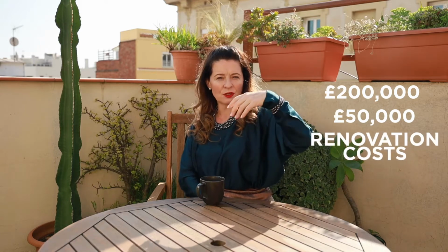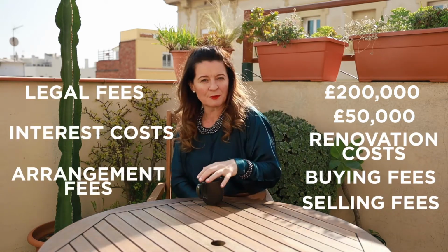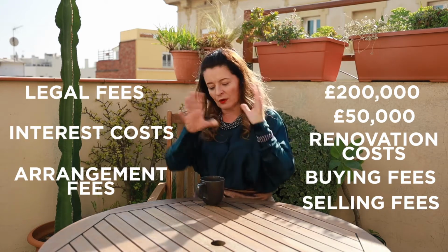20% markup. So if the whole thing costs you 200,000, so you're buying it for 50, you got some renovation costs, you got some buying fees, selling fees, legal fees, interest costs, arrangement fees, all of that stuff. If the whole thing costs you 200 grand, you need to be able to sell it for 20% more.